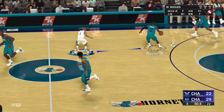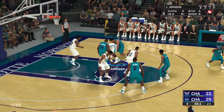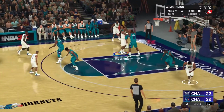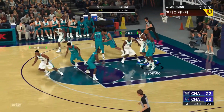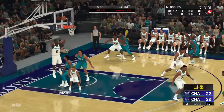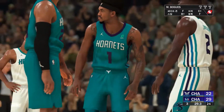And so it's Charlotte with it. They trail by 7. Knocks it loose and stolen by Bogues. Here's Morning. That misses off the backboard. Feeds it to Monk. They need this. And contact on the shot, so he'll be shooting free throws here.